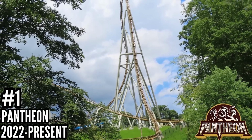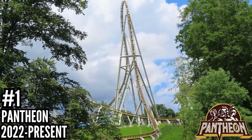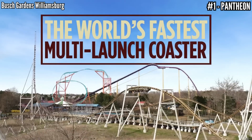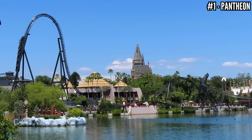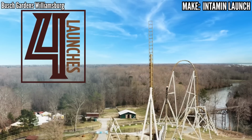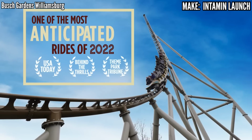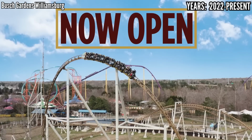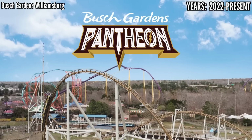Number 1. Pantheon, an Intamin launch coaster, opened in 2022. I admit, I was skeptical about this ride. People thought this would top Iron Gwazi. I thought there was no way. After riding Velocicoaster, I was thinking maybe this has a shot. Now, it didn't pass Iron Gwazi, but it surpassed all my expectations. I didn't even think this would be my number 1 in the park. After my first ride, I knew that was going to be the case.